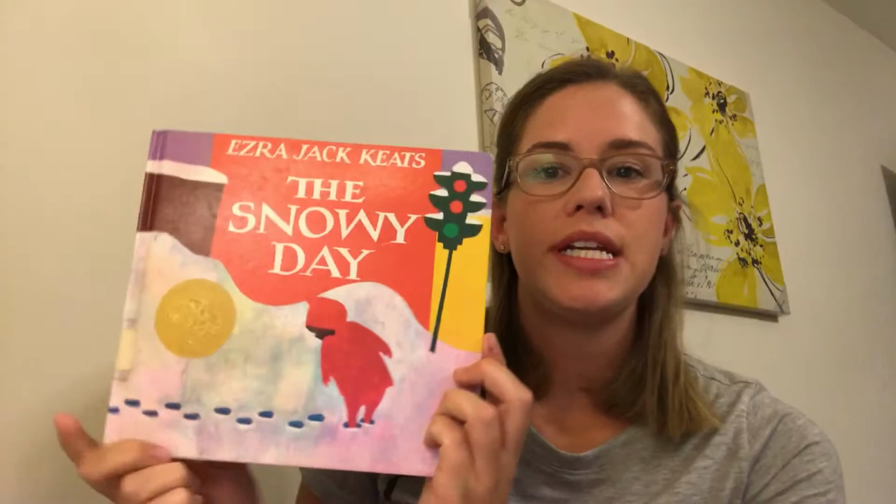One of his most famous books, and one of the first books I remember reading that featured an African-American child, is The Snowy Day. The Snowy Day received a Caldecott Medal in 1963. It features an African-American boy named Peter exploring his neighborhood after the first snowfall.